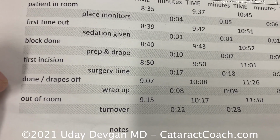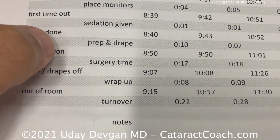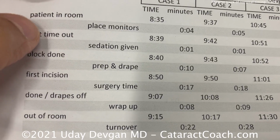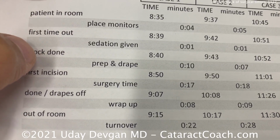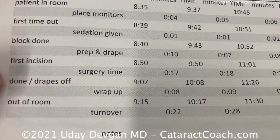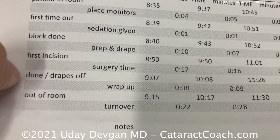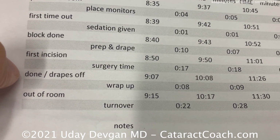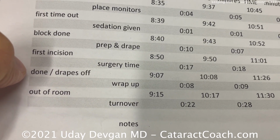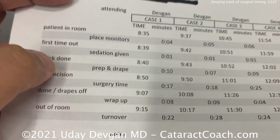You need to worry more so about other things. Turnover is one, but also from the incision being done to the time in the room, that's a 15-minute block. Why are we spending 15 minutes just to get the patient ready? And then even at the end here, why do you need 8 minutes to get the patient out of the room? If the surgery is done, take the drapes off, patch or shield the eye, put some medicines, let's get the patient out of the room. So this is very helpful.